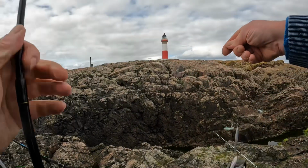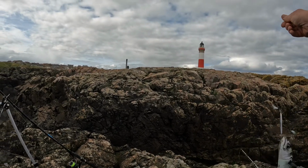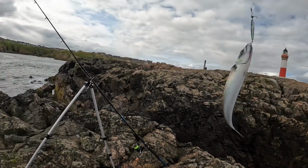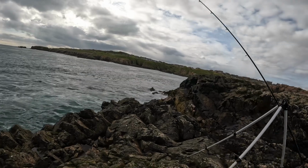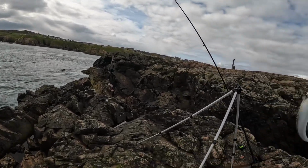Now, I've got my tripod with me today. I forgot to take it. I did look at it, but I forgot to take it. Now, I think that the rod's jumping about, you know. I'm going to haul it up and check it before I cast away again.